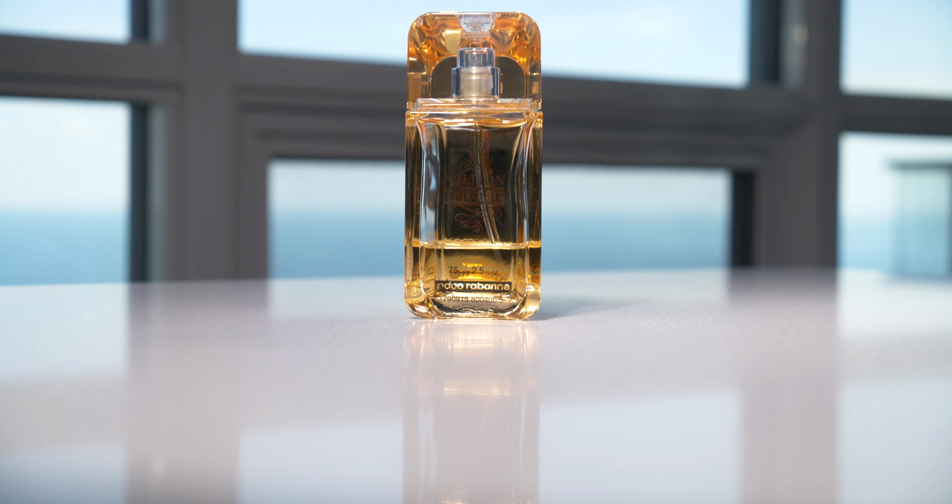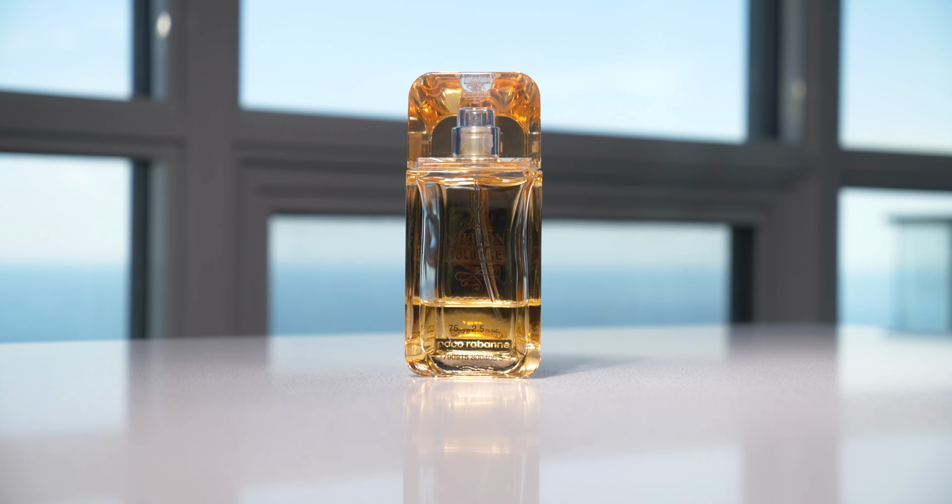For uniqueness, I give this a 4 out of 10. It's pretty generic aquatic, but it does have a little bit of that 1 million DNA. As for value, I give this a 6 out of 10. It's about $70 for a 75 ml bottle in Canada. If you want to spend $70, I definitely think you can spend it better elsewhere, especially for a more generic aquatic cologne.